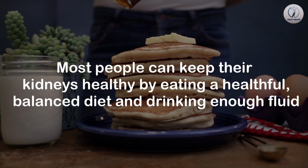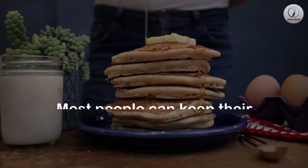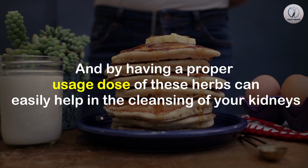Most people can keep their kidneys healthy by eating a healthful, balanced diet and drinking enough fluid. And by having a proper usage dose of these herbs can easily help in the cleaning of your kidneys.